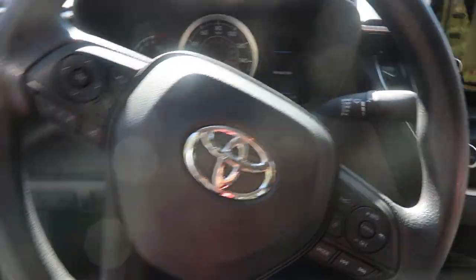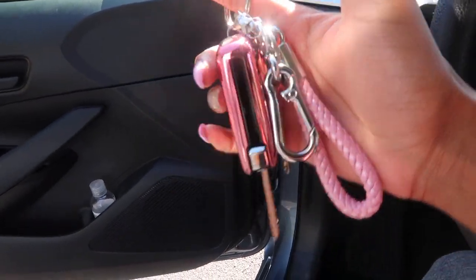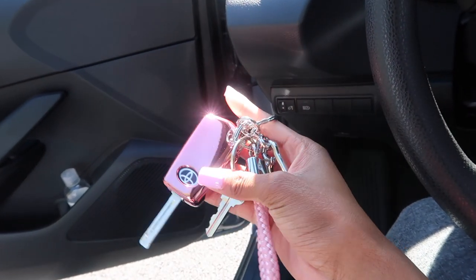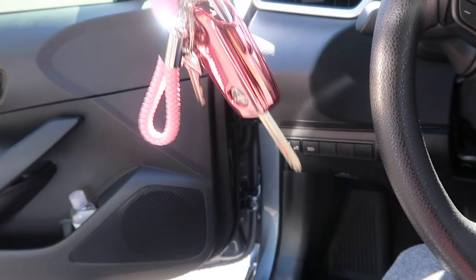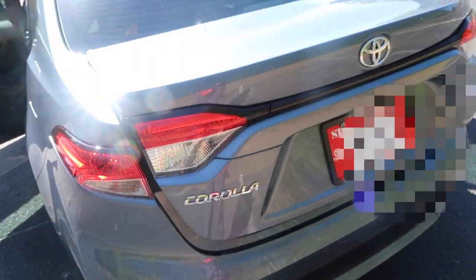I'm gonna show you guys the trunk. Also, this is my key fob. I got this little case for it from Amazon, y'all. Amazon got everything. I absolutely love this key fob. It's just so nice. They have different colors. They have a purple, they have a blue, they have a silver, and I think they have a black. So really cute for anybody who want to protect their key fob. Hold down the key fob, that opens up your trunk, right?